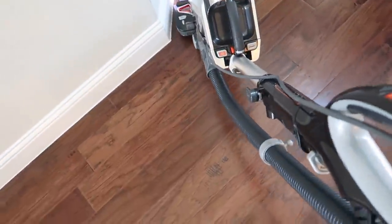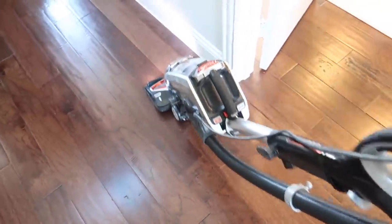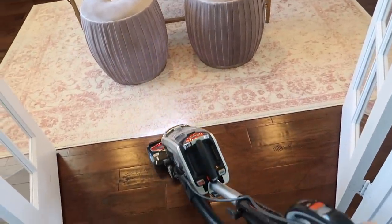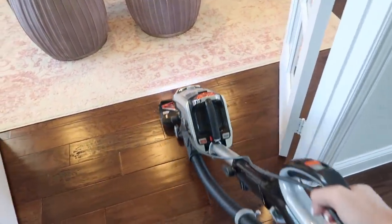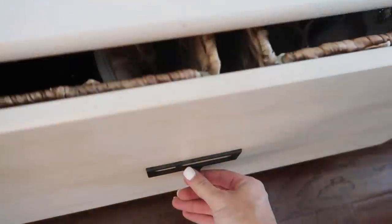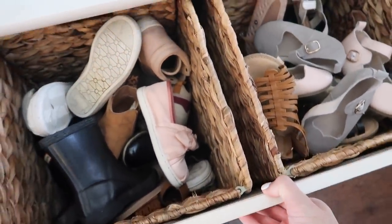Bailey always comes home with so much sand in her shoes, and she knows to take them off on the front porch, but I think sometimes she just forgets, so occasionally it'll all get dumped out right here where we store the majority of their shoes right now. But that's the next thing I'm gonna tackle, because we can barely close this drawer and half of the shoes in here don't even fit them anymore.